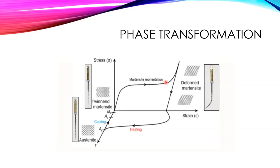And fourth is addition of alloy. If we add some new alloy or a new metal to NiTi, like if we add some iron or some copper, it shows a change in properties. It affects the structure and it will improve the memory behavior of the alloy.